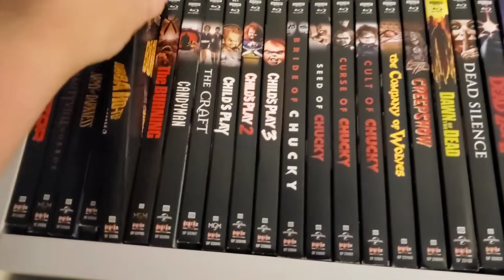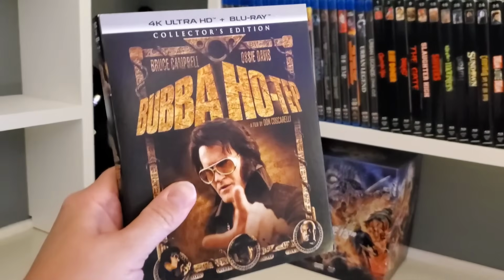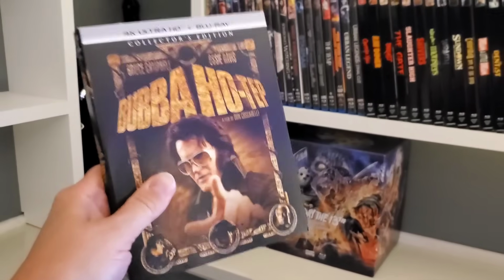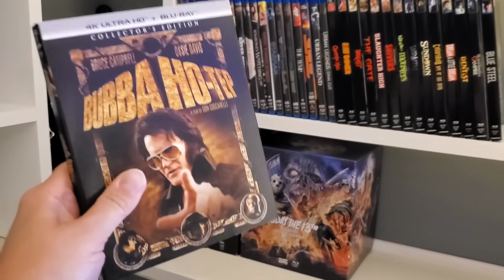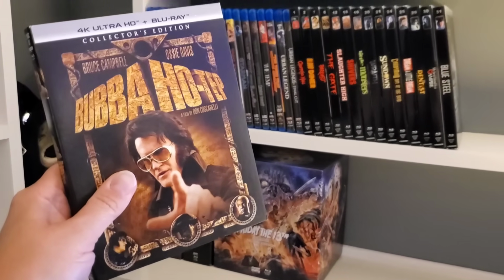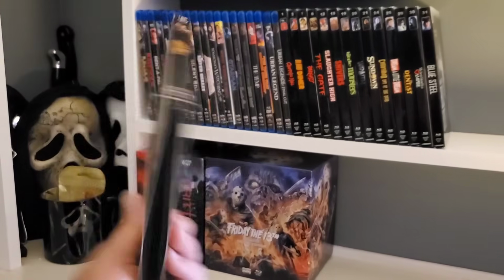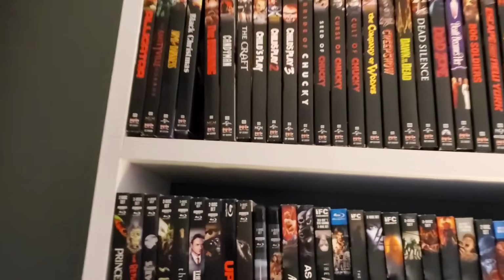thing. Bubba Hotep. This piece of garbage is finally going to leave my collection. This was one of my biggest regret purchases. I absolutely hated this movie. Hated it. I did not see the point of it. Like, it is going. It is leaving. So, bye-bye, Bubba. You are finally leaving.